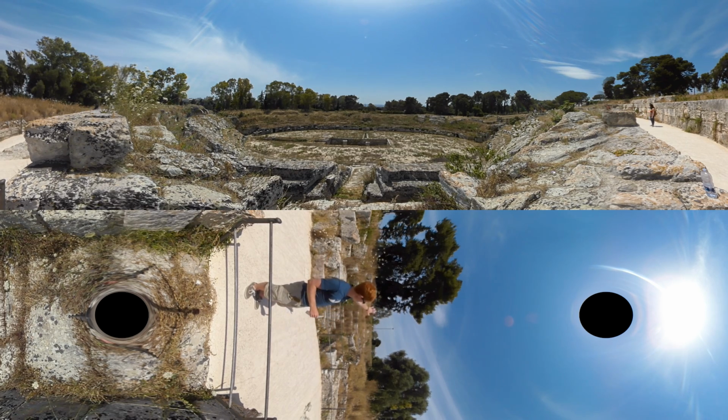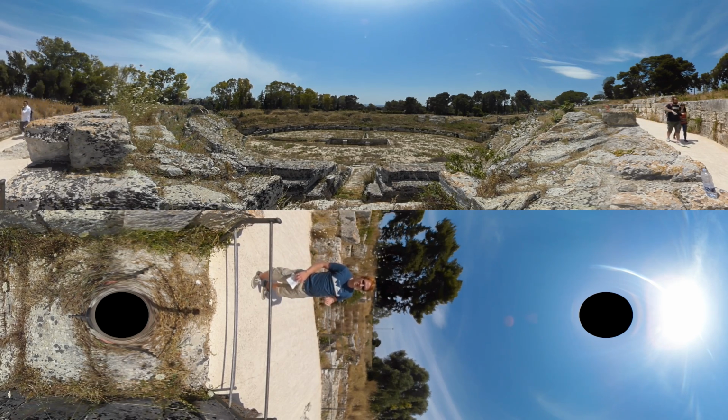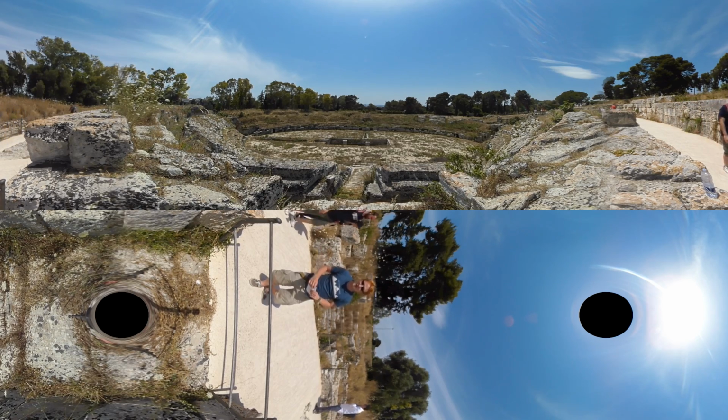To the east here, there would have been a large Augustan Triumph Arch, where the main road from the district of Achradina would have led all the way up to Neapolis, where we now are, through the arch past a large fountain, and right up to the amphitheater here.